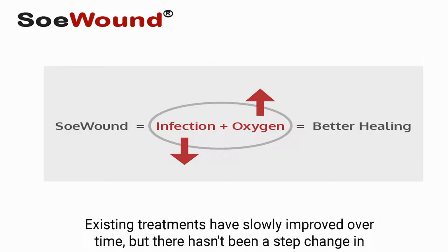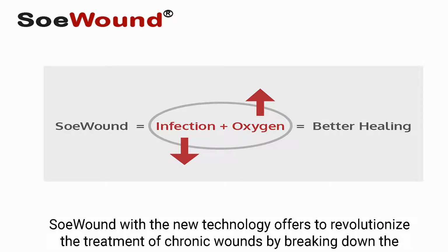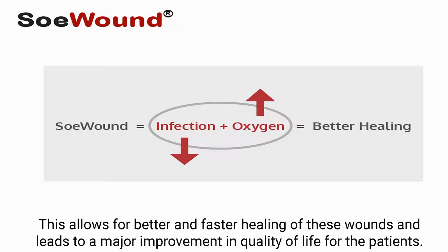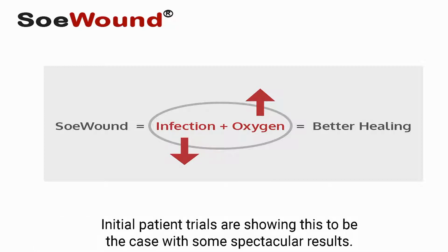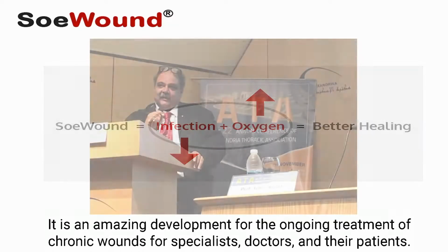Existing treatments have slowly improved over time, but there hasn't been a step change in technology for the treatment protocol in a long while. SoeWound, with the new technology, offers to revolutionize the treatment of chronic wounds by breaking down the bacterial biofilm and by increasing the tissue oxygenation. This allows for better and faster healing of these wounds and leads to a major improvement in quality of life for the patients. Initial patient trials are showing this to be the case, with some spectacular results. It is an amazing development for the ongoing treatment of chronic wounds for specialist doctors and their patients.